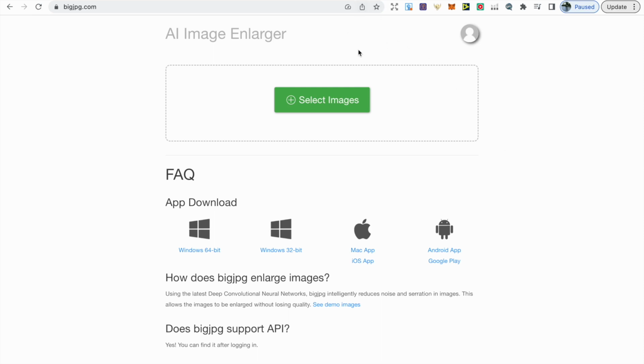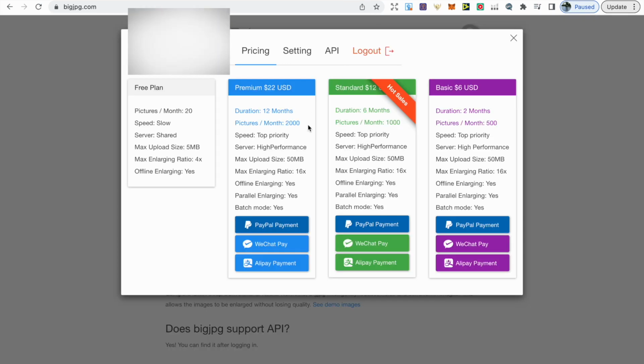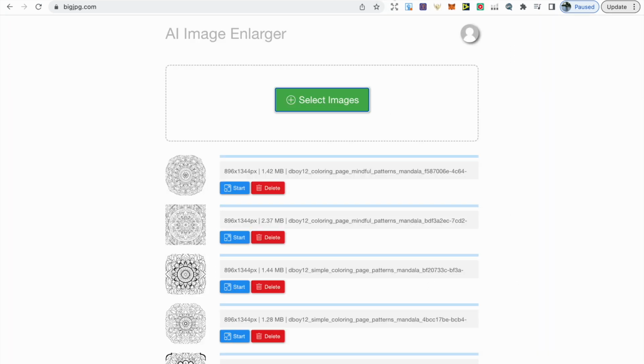The first is Big JPG, and this is the tool that I've been using and recommending in order to upscale. There is a cost to this, however, it is quite affordable. For example, for a 12-month period, you only actually have to pay $22, and then each month you're able to upscale 2,000 images. And there is a free version, however, this only allows you to do 20 pictures per month.